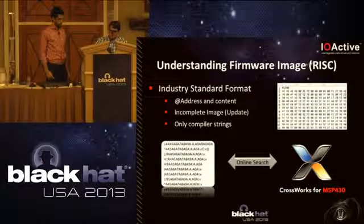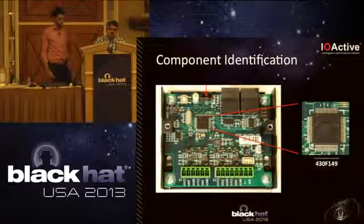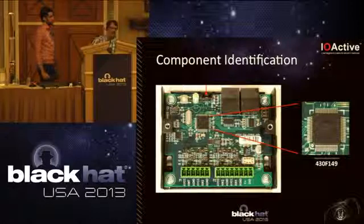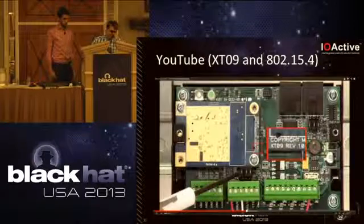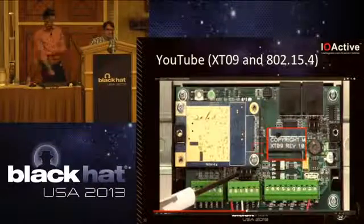Also, in some videos and tutorials that the vendor has on their webpage for installation and deployment, we zoomed in on this image and found the exact model of the processor they were using. As you can see here, we also identified, in a YouTube video of the vendor, the specific radio that they were using.